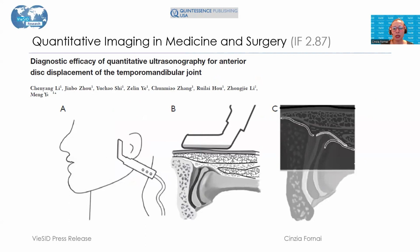In Quantitative Imaging in Medicine and Surgery, Lee et al. published a paper testing the validity of ultrasonography as an alternative to MRI for TMJ anterior disc displacement. In fact, ultrasonography has been applied as an alternative to MRI in the assessment of TMJ pathologies, as it is an easily accessible, non-invasive, low-cost, and dynamic imaging technique without radiation. The present figure shows that the L-shaped ultrasound probe was placed anterior to the tragus and oriented longitudinally.